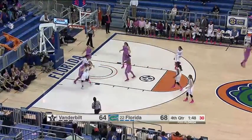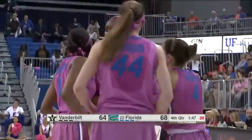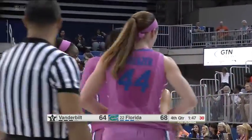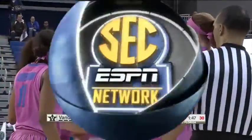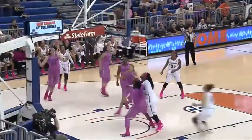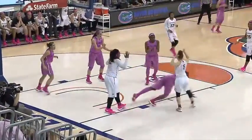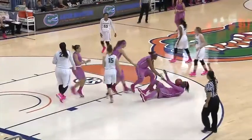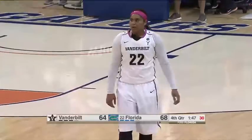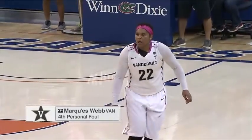Ronnie Williams with the rebound and Webb over her back. An ill-advised play by Marquez Webb, if that's who they have ticketed with the foul, because Jenkins was there as well. And you see Marquez trying to go over the back of Ronnie Williams to get that rebound, and they're going to call that foul every time. 4th foul on Webb, and 3rd on Vandy in the 4th quarter. So Vandy still has a foul to give.